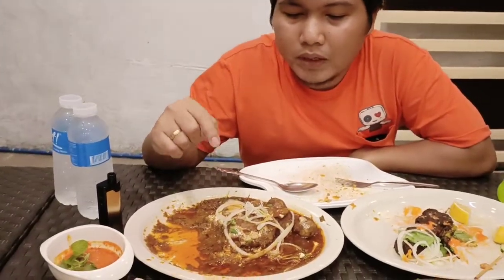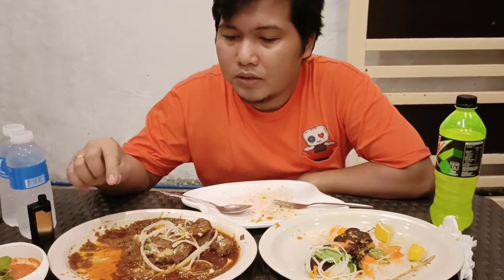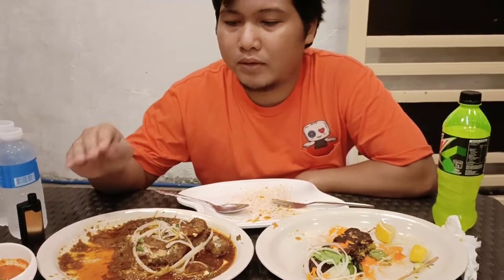A few moments later, the lamb masala. I requested spicy, but I think even without requesting it to be spicy, it will still be a little bit spicy. But since I requested it to be spicy, it's actually a bit intense when it comes to spicy. So if you're not a fan of spicy food or anything too spicy, if you come here, don't request spicy. Just have the regular one, not the spicy one.